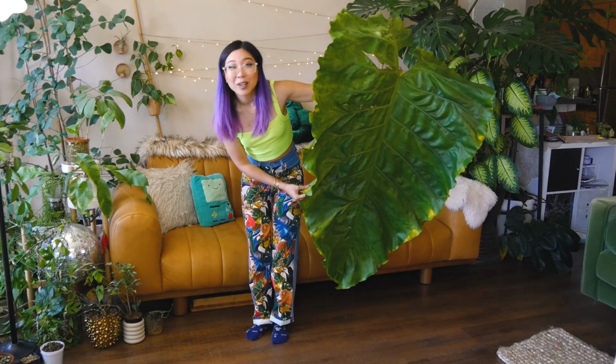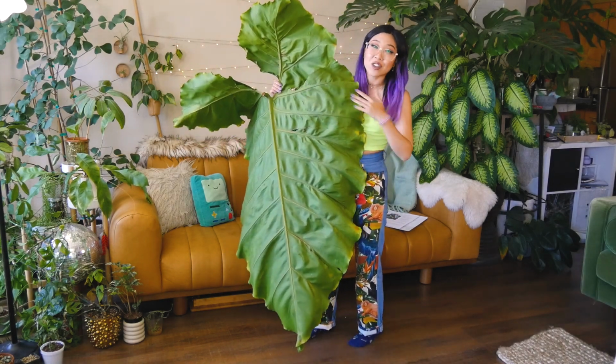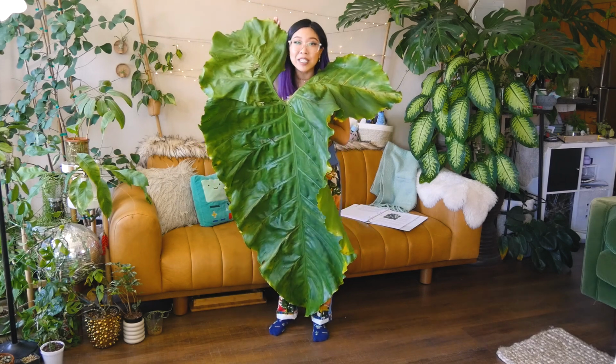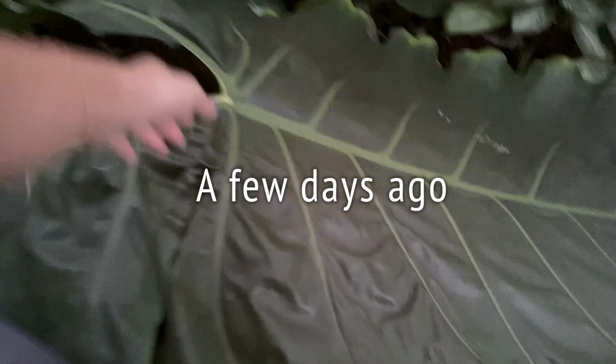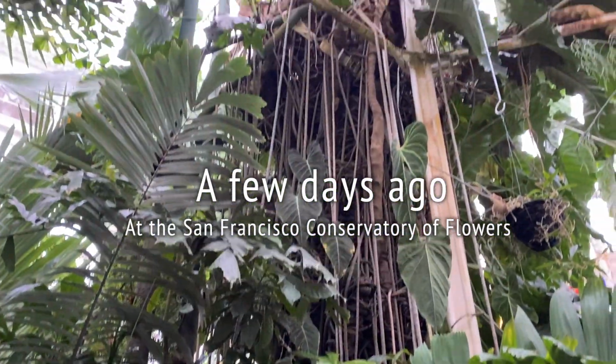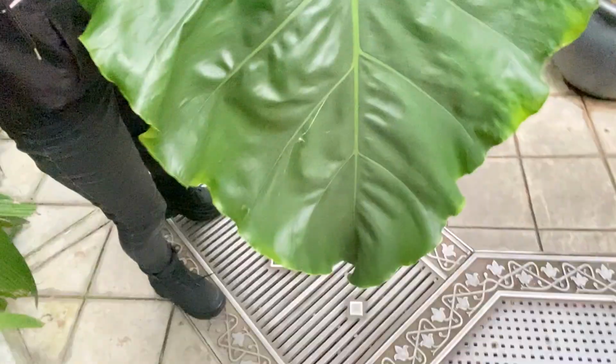So what I am holding in my hand right now is a single giant leaf that is unfortunately not propagatable. It is just a leaf cutting, but it is still so impressive. Even though I can't propagate this leaf, I wanted to bring it home to show to you guys. So I am about to bring home this giant leaf.